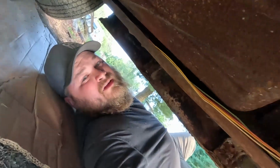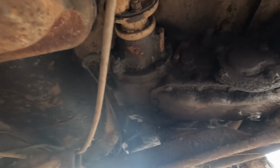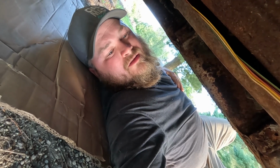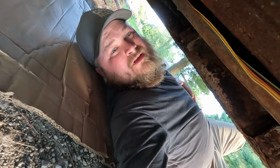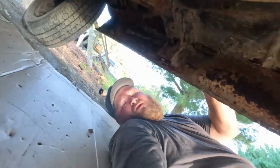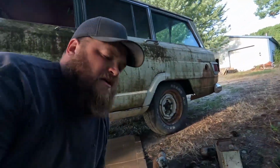But there's a transfer case. I cannot tell you what one that is by looking at it. I'm going to assume an 18 or a 20, Dana. I am not 100% sure. If you guys know that, comment it. I know somebody out there does. I haven't messed with enough of these Jeeps in stock form to know what transfer cases are in them.